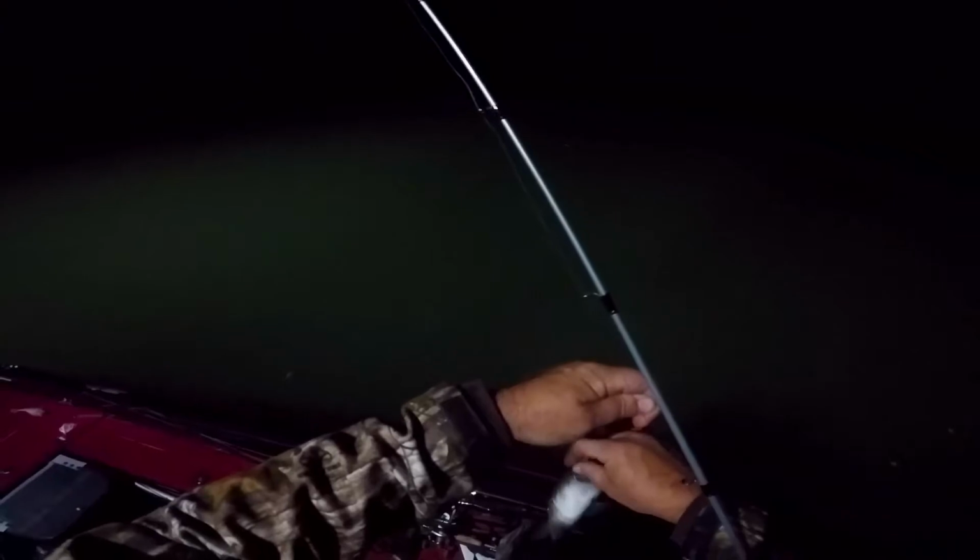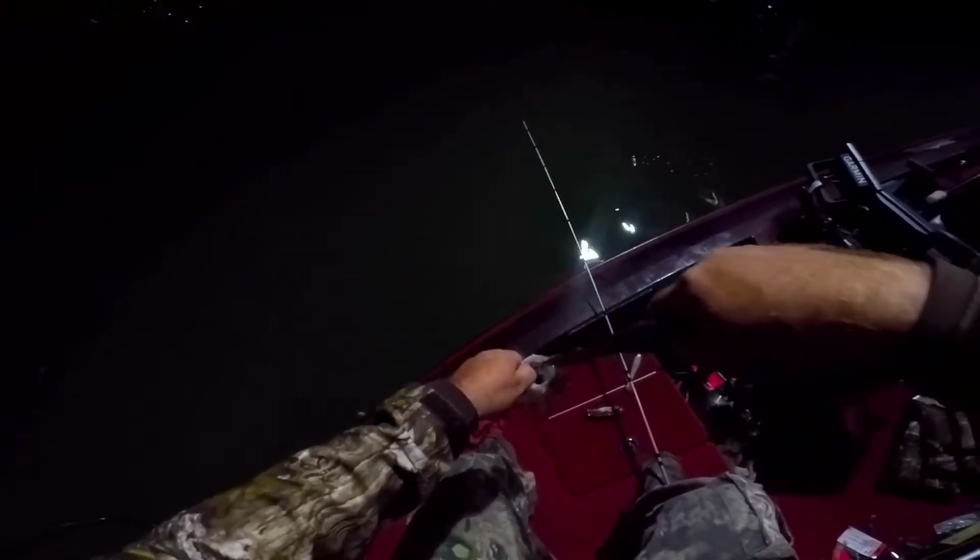See, I could horse him in, but I'm better off to just let him fight a little bit. Take some of the wind out of him. Pound for pound, they're one of the strongest fish to fight in. Looks like he swallowed it pretty good. This is going to require a little help from the needle nose. I like a pair like this because they can really get down into where you need them.